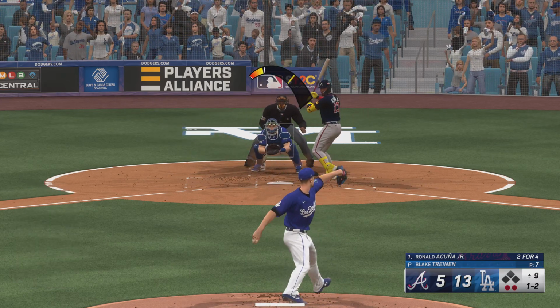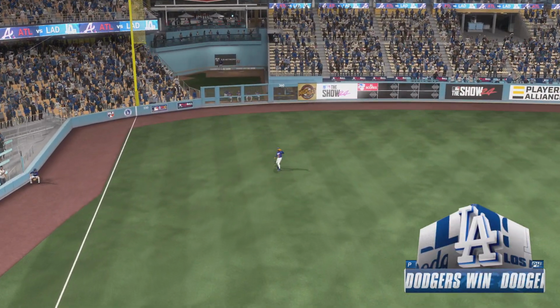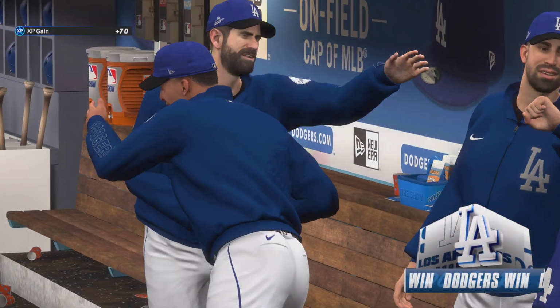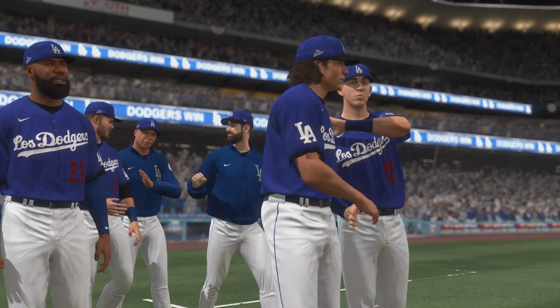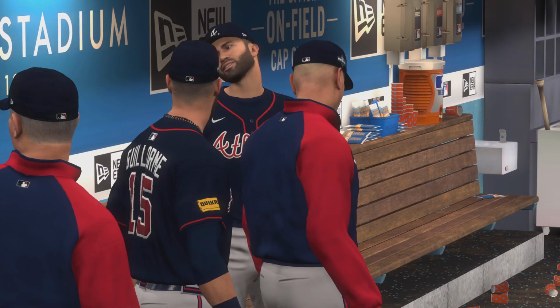One strike away. Lifted to left, and that should do it. They squeeze it for the final out, and the Dodgers get it done at home, taking games 1 and 2 of the series. This is what you call taking care of business. When you've got home field advantage and you win the first 2 games of the series, that's what you come to the ballpark to do.